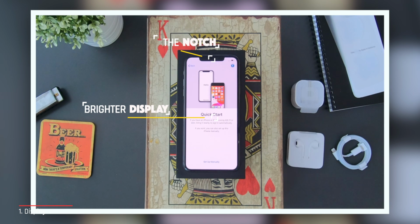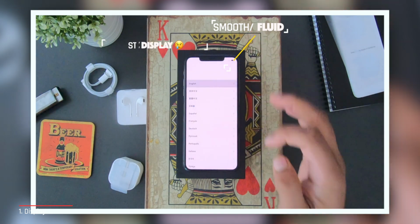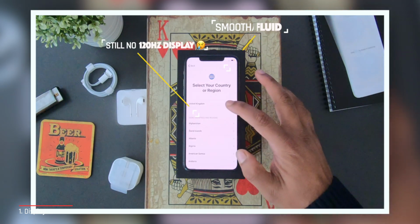Then we have the display itself. Now this, I have to say, is the brightest display on an iPhone, and also one of the brightest I've ever seen on a smartphone, period. However, the one thing I wish they did with the display was the 120Hz refresh rate, because I love it when it's buttery smooth. I've loved it on the iPad. I would love to see it on the iPhone as well. So fingers crossed for next year maybe.